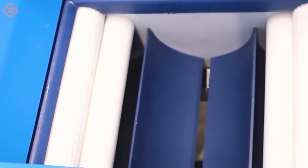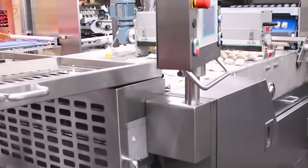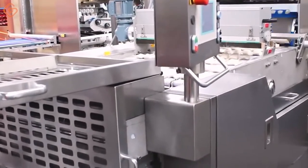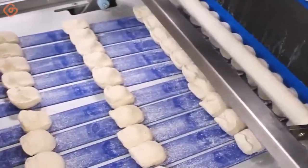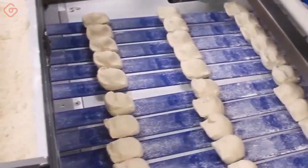Looking at the smooth white powder balls on the conveyor belt, do you feel like you are seeing a symbol of sophistication and perfection? Those are soft, smooth, and pure white dough balls, like precious gems being carefully cared for in the baker's hands.